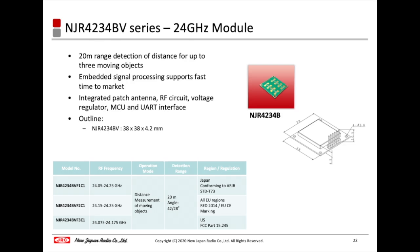NGR4234BV is a more sophisticated radar sensor which is capable to identify up to 3 moving objects in a 20-meter range. Its main purpose is the detection of moving objects and to return the absolute distance of the objects in meter. The functionality is a subset of the radar sensor I'm going to explain in more detail on the next foils.